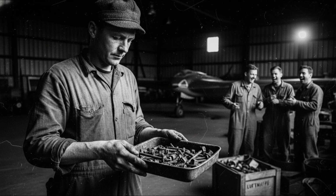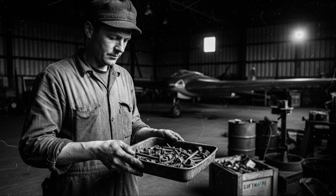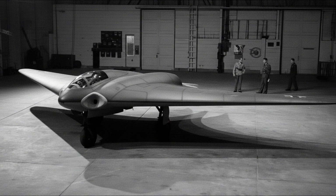"Do they suspect sabotage?" Reeves asked. "Intelligence intercepts suggest they're debating it. Some officers think it's poor manufacturing quality from wartime production pressures. Others suspect sabotage but can't prove it because the bolts look authentic. A few are convinced it's statistical bad luck, a batch of defective parts that slipped through quality control."